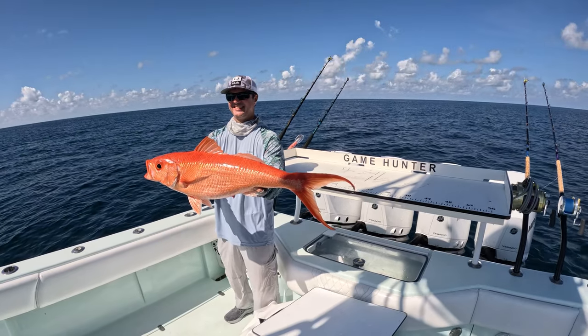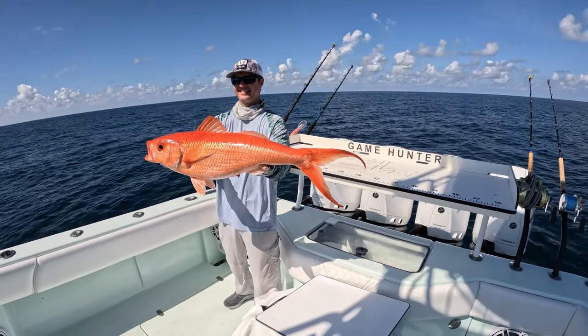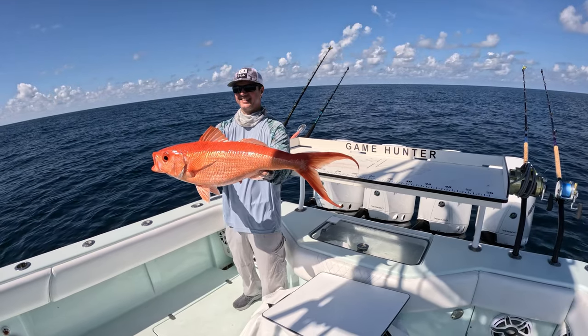This 46-inch giant queen snapper Captain Omar got on a Pulley Ridge trip has to be number three.